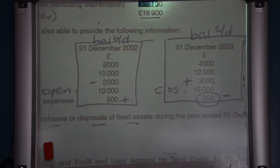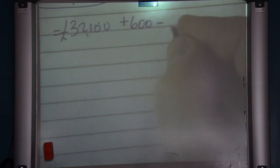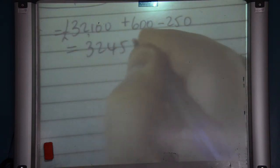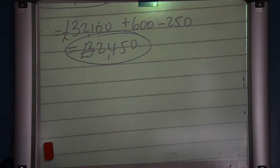So on my workings box, I'm going to add 600, and I'm going to minus off 250. Because in the exam I want to get it right, 32,100, I'm going to add 600 on, minus off 250, meaning that for my missing piece of the puzzle, I've got £32,450 for this incomplete record question for my expenses.